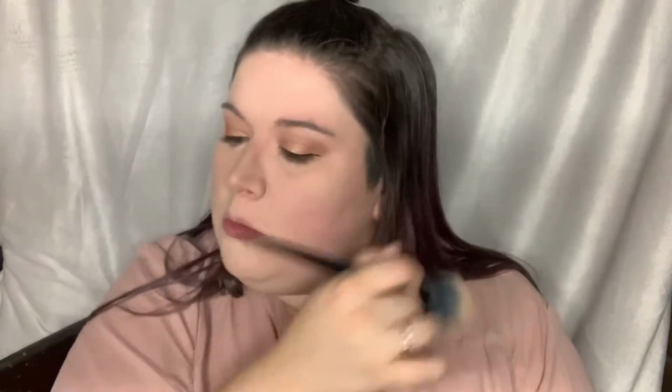Oh, get away, hair. And this smells so good. It smells exactly like cotton candy. Does not taste like cotton candy though. I'm just gonna buff over the powder again as well. So there's that. And that powder just makes my skin a little bit more even toned. That's why I like it so much. And it's in the rose color.